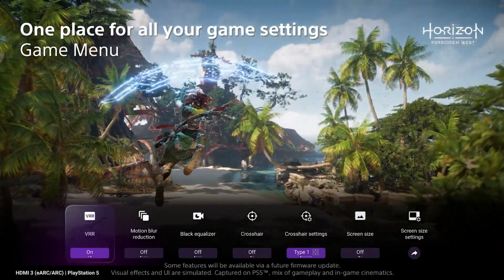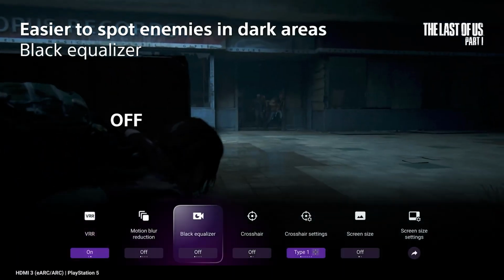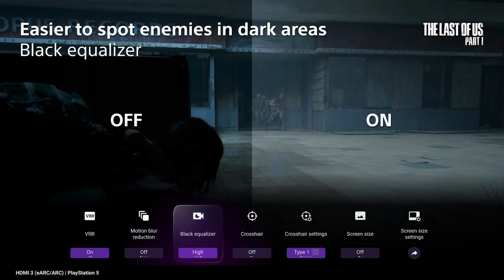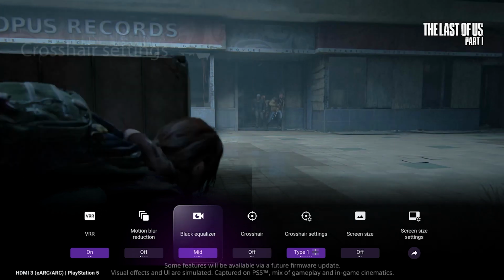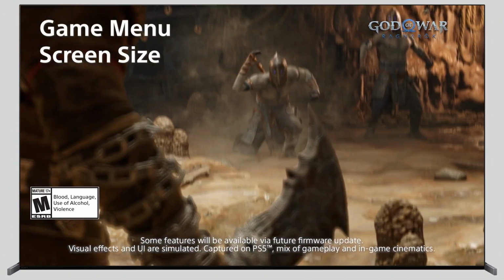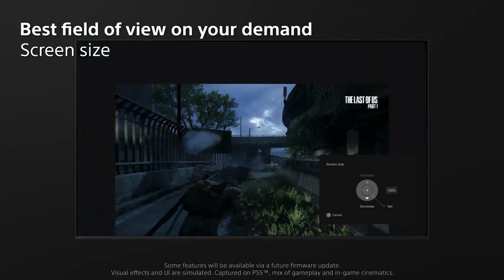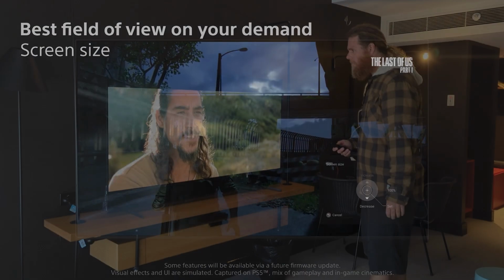In here, you've got a couple of cheat sheets you can do. You can make it so the black areas are easy to see, and you can also bring up a crosshair as well, which gives you a bit of a cheat. You can change the screen size, and obviously the picture modes adapt between gaming and movies and TV depending on the genre and so forth. So pretty impressive range there, and that's that kind of PlayStation vibe that it has.